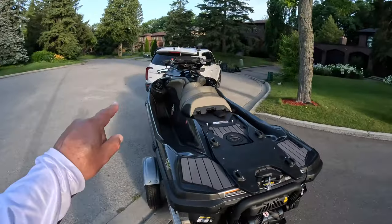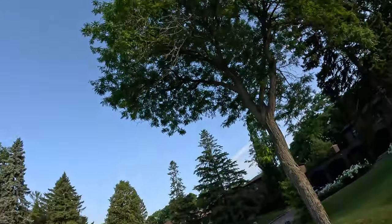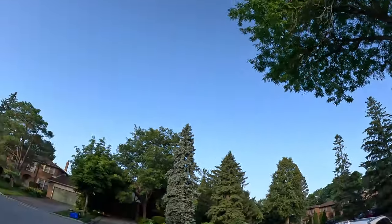Got the Sea-Doo loaded up. Going to bring the video gear along, see what we can make for a video on Lake Simcoe today. Just a quick and easy ride. Winds have been up kind of all week, although looking around this morning, hardly a breeze. It's supposed to be nice and calm today, but the rest of the week is a bit windy. So that's the plan for today. Up to Lake Simcoe. We'll see you up there in about an hour.